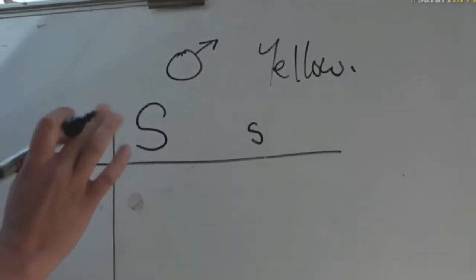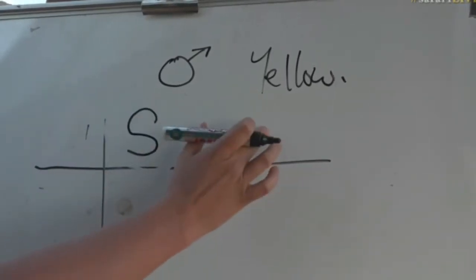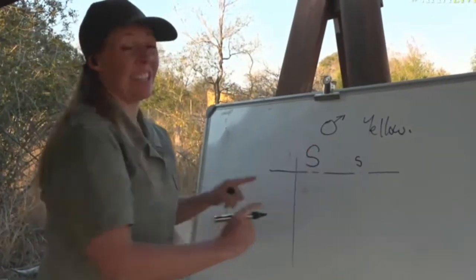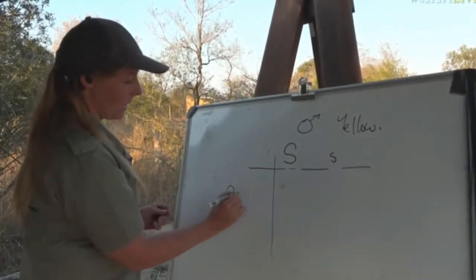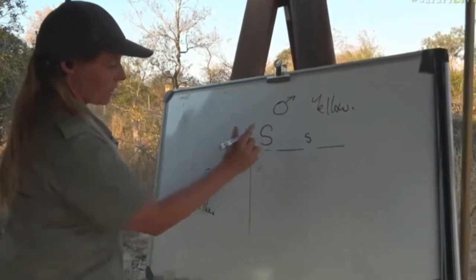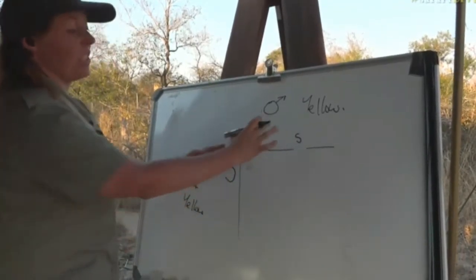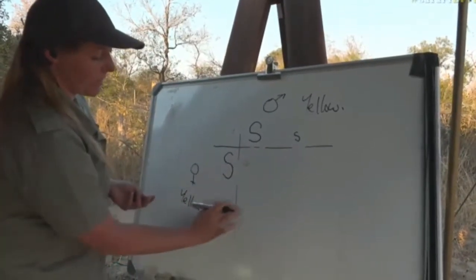So if he's yellow, so this is what we call a carrier. So this is the dominant gene and this is the recessive gene. And males and females will carry two genes for each thing all the time. So this is the norm. So then if we have the female down here, and she's also yellow, and so she's a carrier, so she's got the big S, so I'm calling this the spots, I could call it yellow, it's just a symbol basically. So she's got this dominant gene and this recessive gene.